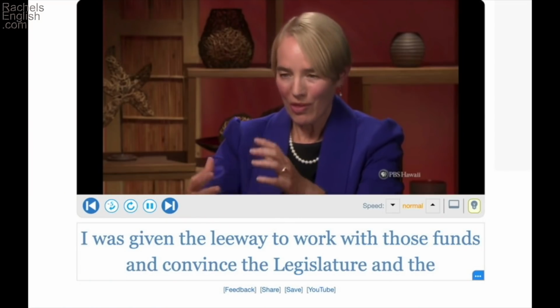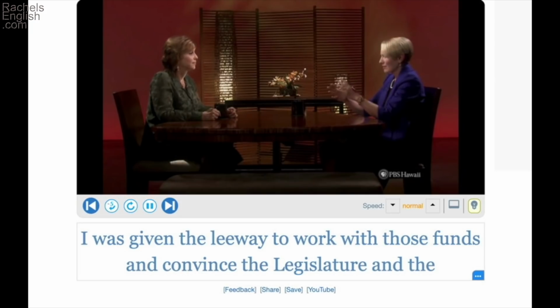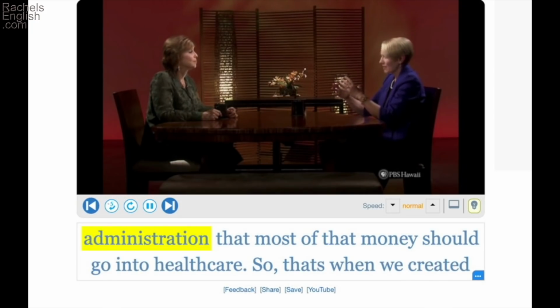The word leeway means freedom to make choices. So in this case, a person had the freedom to convince those in charge that this money should go to healthcare. I was given the leeway to work with those funds and convince the legislature and the administration that most of that money should go into healthcare.